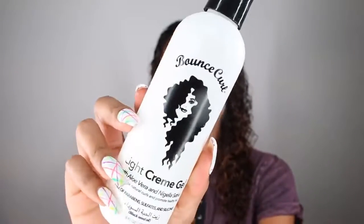So here's me applying the light cream gel. I just put it in my hands, rub together, and then I smooth it down my hair, and scrunch it. The gel probably has the best smell of all the products in my opinion. It's a little bit of a stronger smell, but it smells really sweet. I love how they smell.